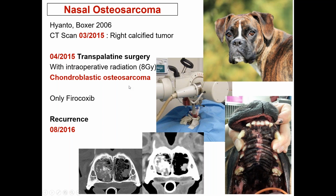This dog ended up having a chondroblastic osteosarcoma, and the owner didn't want to do anything else. They didn't want to go for a curative intent protocol in radiation therapy. So we didn't have, in fact, any other choice to propose to them. And basically, with one procedure, one anesthesia for surgery, one radiation, the dog was okay for nearly a year and a half. So only with firocoxib. So it's not a miracle, but it's good quality of life for a year and a half.